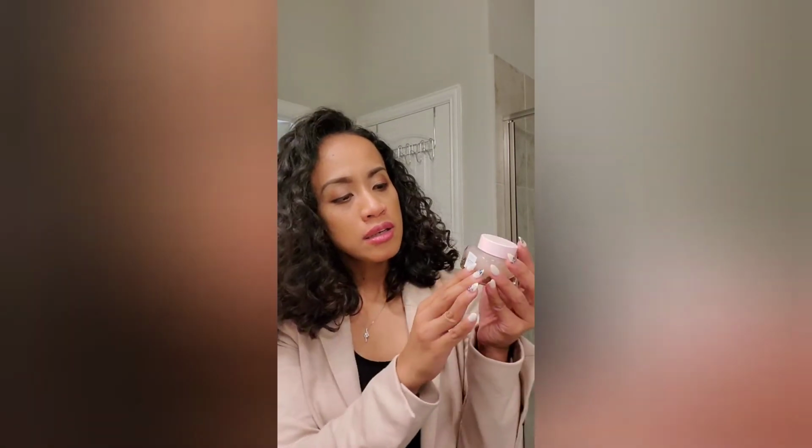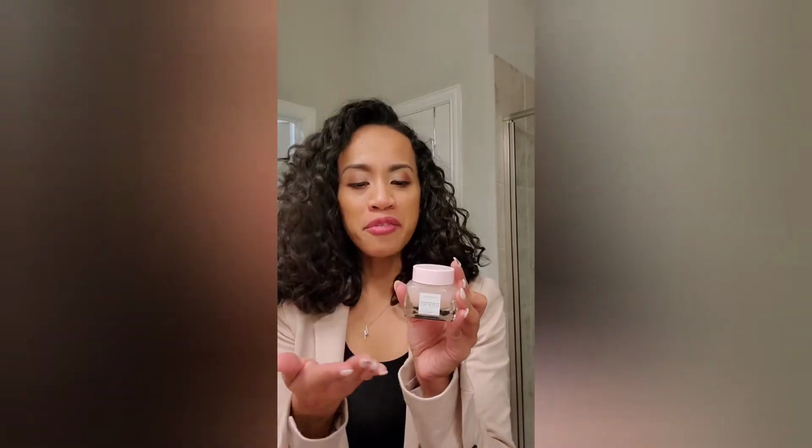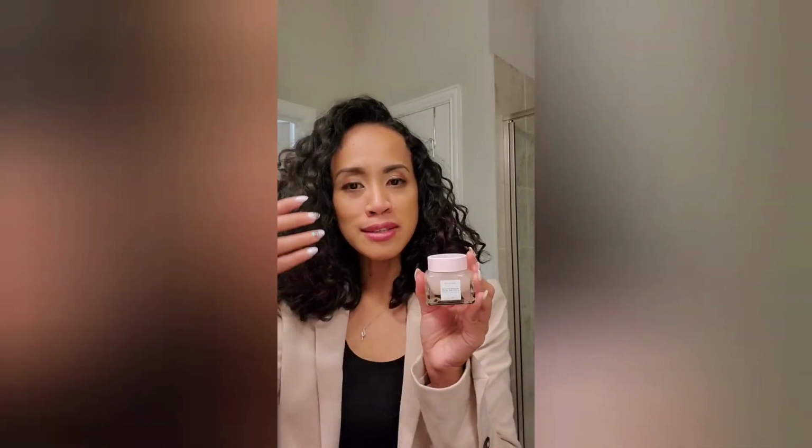It says glow. Well, I really hope my face will glow tomorrow if I use this tonight, because as you can tell, I had a long day at work. I'm kind of stressed out. Oh my gosh, it's bleeding.